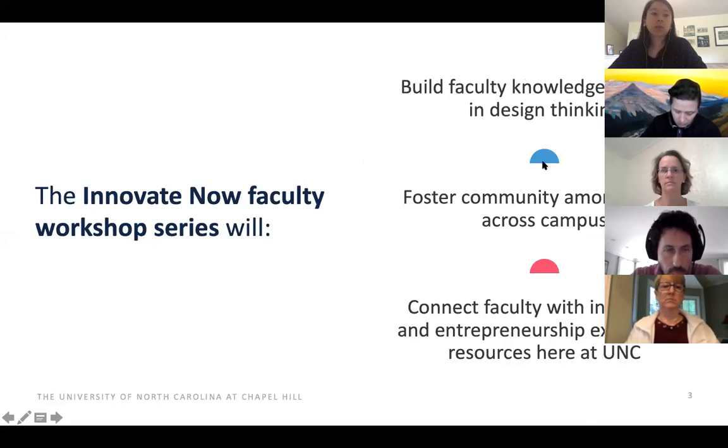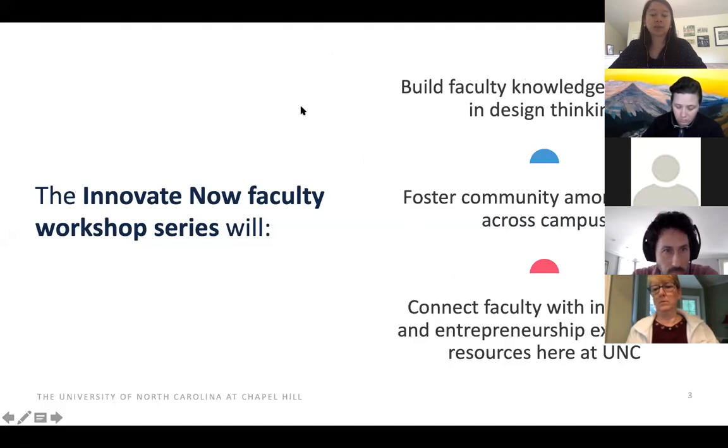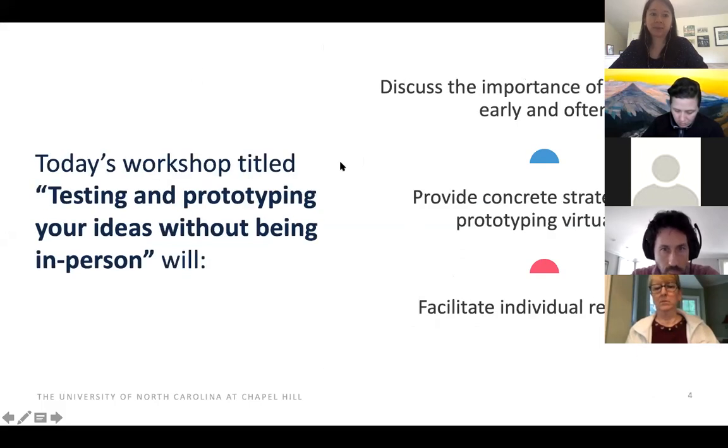So as a reminder, we are previewing some of the content that we will go further in depth this fall. So to start, this workshop series was meant to build faculty knowledge and skills in design thinking, to begin fostering community across faculty around campus, and then also to connect faculty with innovation and entrepreneurship experts and resources here at UNC, specifically at Innovate Carolina. And for this particular workshop, we will be discussing the importance of prototyping early and often, providing concrete strategies for how you can prototype or test ideas virtually, and continue to facilitate individual reflection.